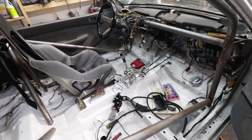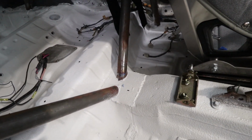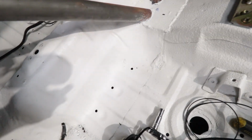All right, guys, so we've made quite a bit of progress. Battery's about to die in the camera. Got the floor Raptor-lined. So the floor's been Raptor-lined. Came out pretty dang snazzy.